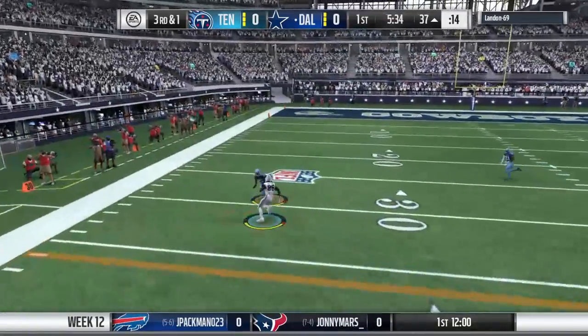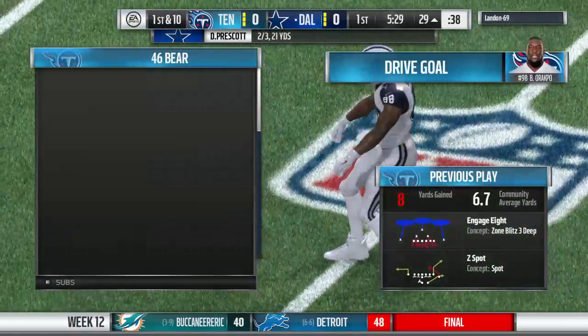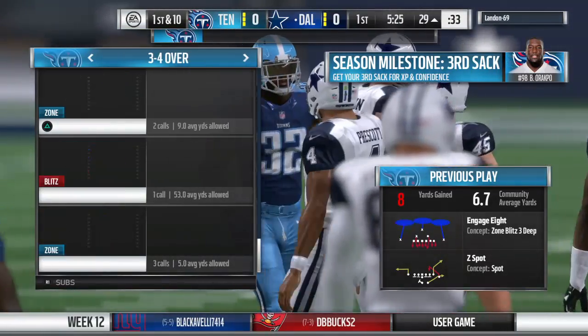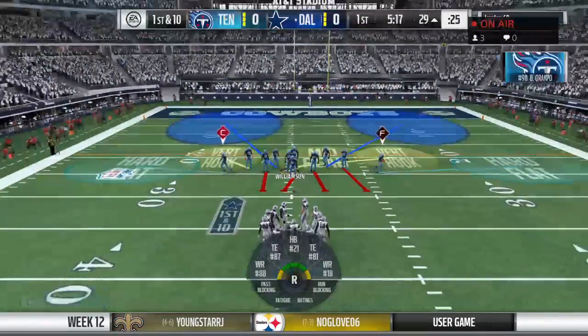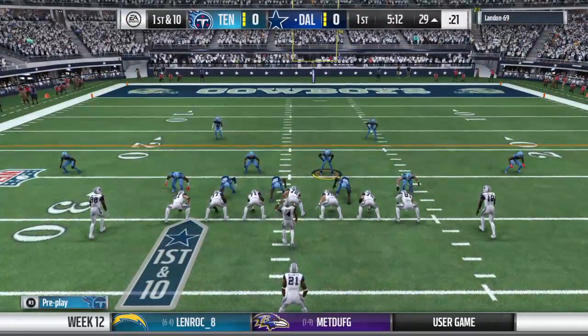On 3rd and 1, here's Prescott. He completes it to Bryant. A gain of 8 and a first down. A little football 101 there. You just see the receiver try to run down the defender, meaning he goes right at him and really trying to move him a little bit towards the center of the field so he can put his foot in the ground and break to the out, to the sideline, and make a catch.